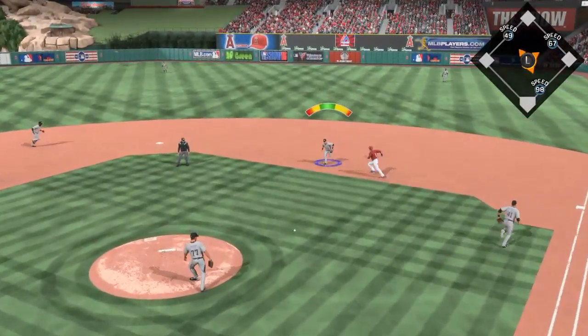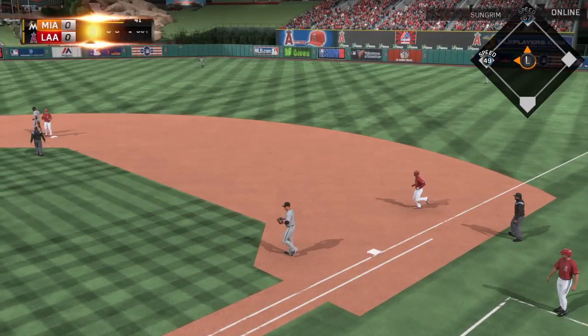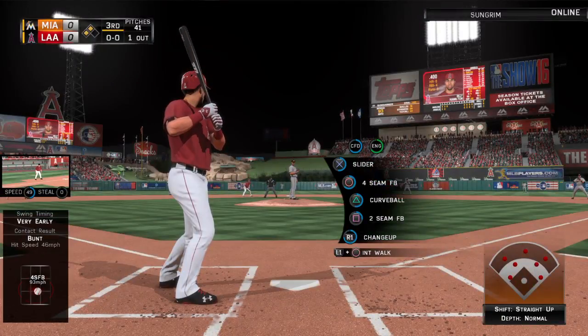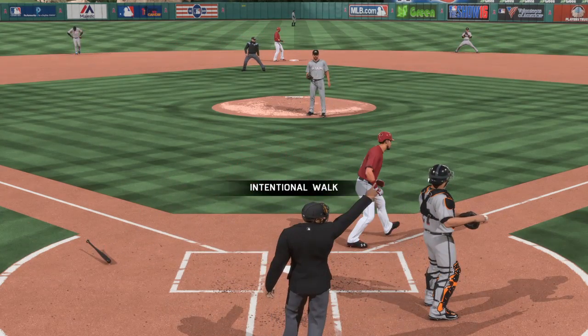Drops one down here, and they'll try to beat it out. And the throw will come to first, so the sacrifice works as planned. Stepping in and ready for another shot, Billy Hamilton. He'll try to follow up the double in his last at-bat with another big hit right here. Boy, he had a great at-bat last time up, and he'll look for another pitch he can drive right here.